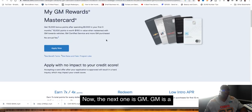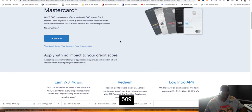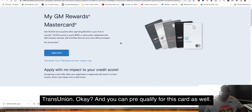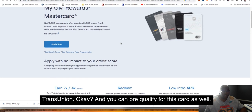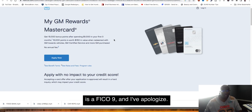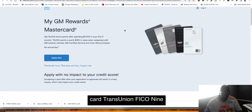Now, the next one is GM. GM is a FICO 9 TransUnion, okay? And you can pre-qualify for this card as well. Just like the Apple credit card, which is a FICO 9, and I apologize, I left them off of the list, but you can apply for the Apple credit card, TransUnion FICO 9, because it's through Goldman Sachs.